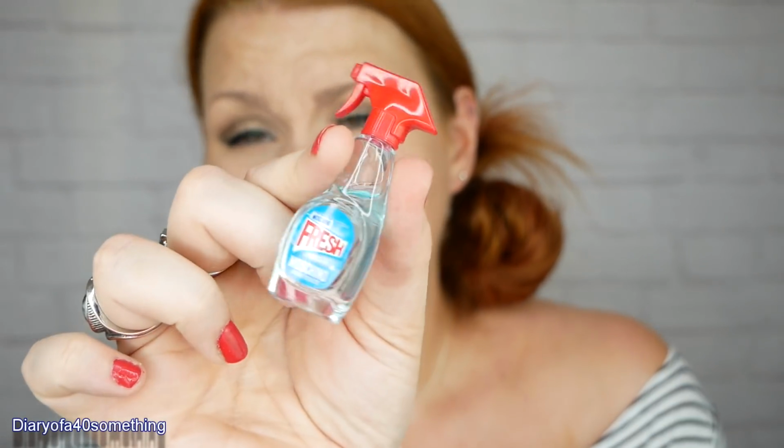It's not long lasting, unfortunately, but it is a gorgeous, gorgeous smell, and it's just handy to pop in my handbag instead of carrying the bigger one around with me. So that's why I went for that one. I love it. And then the next two items are cards.